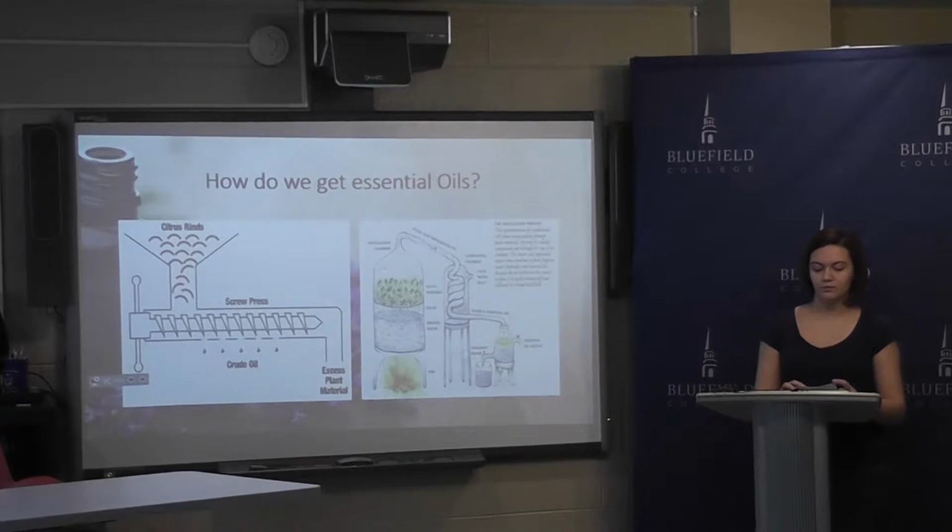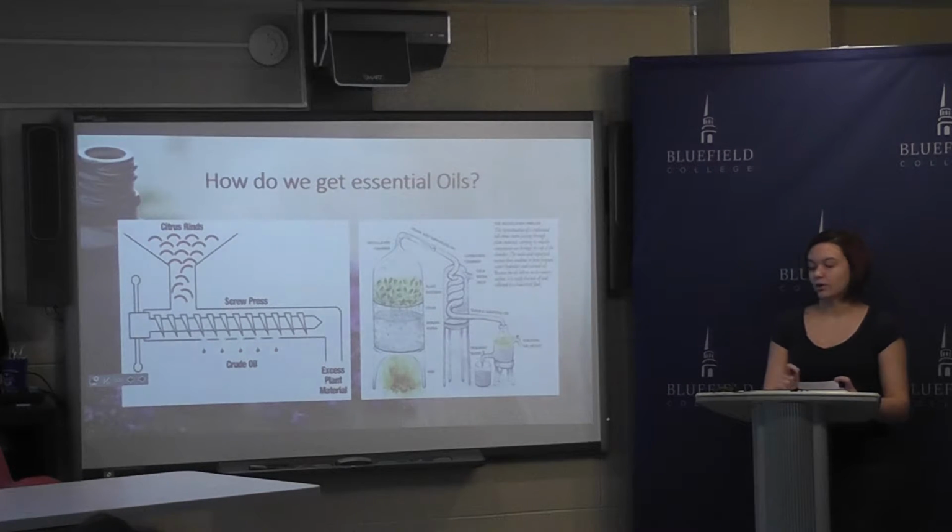How do we get essential oils? Essential oils can be processed two ways. You can either use the cold press, which is the picture on the left, or you can do the steam process, which is on the right. The left one is normally used more for citrusy oils, such as orange or citrus fresh, where they actually have to get the oil from the peel instead of getting it from the actual plant. The ones on the right is how we would normally get frankincense and myrrh and peace and calming and lavender and all those different kinds, where we actually have to get them from the leaves and the stems themselves.